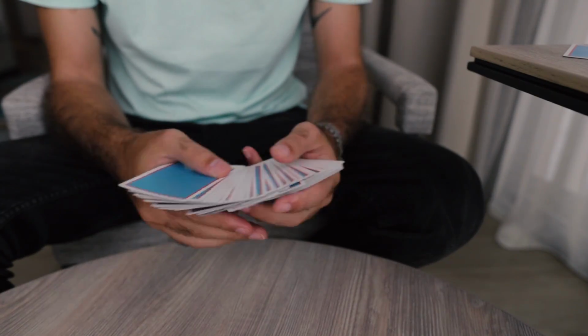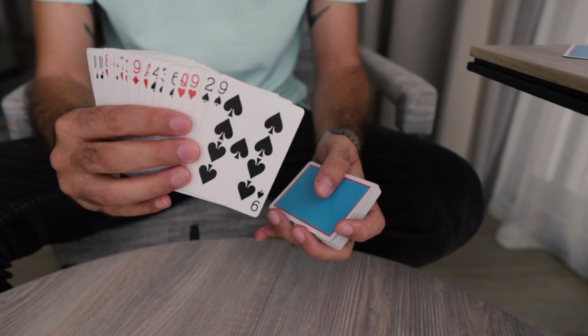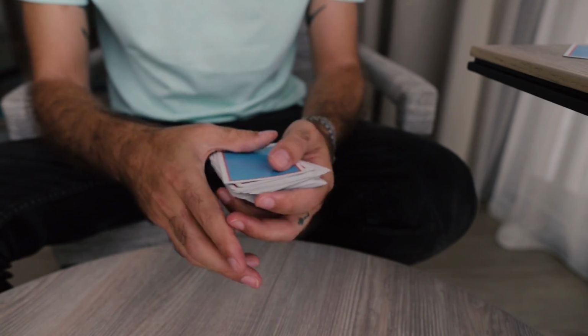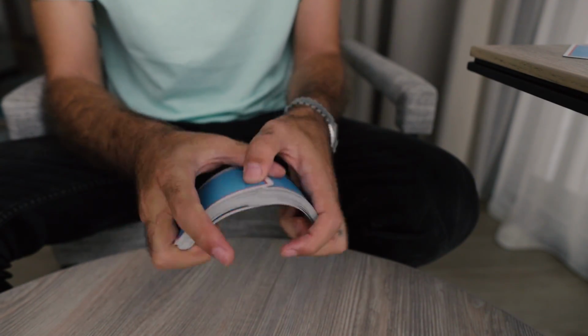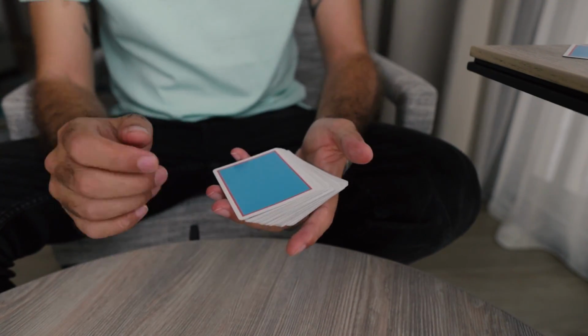Okay, so here is the Biddle Trick. This is how it looks. Deck of cards is shuffled and the spectator takes out any card they want. Let's say it's this card, for example. Remember that card? Perfect. Now the spectator shuffles up as much as they want, or whomever is willing to watch your magic at this point shuffles up the deck. You have no idea where the card is or what the card is.